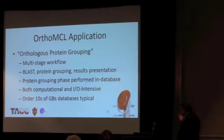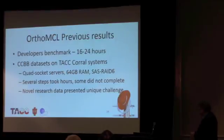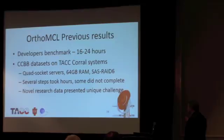The databases that they're using are tens to hundreds of gigabytes, which is not big from a big data perspective, but if you're used to working in Postgres, that's a lot of Postgres data to do table operations on. And so our experience on it, so I'm into my final minute or two, is they had some developer benchmarks that were on like 100 megabyte data sets, and they claimed they could run those in 24 hours. And we were trying to run something about 100 times larger.